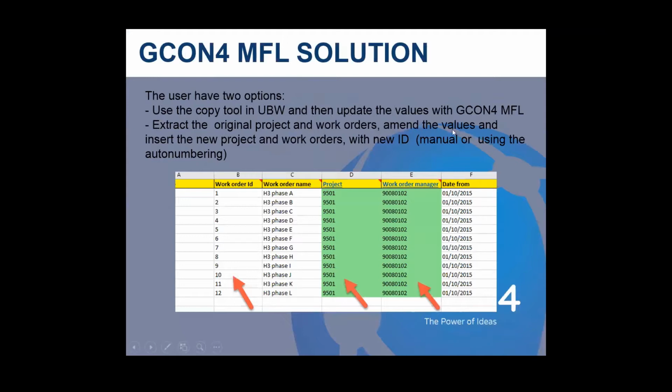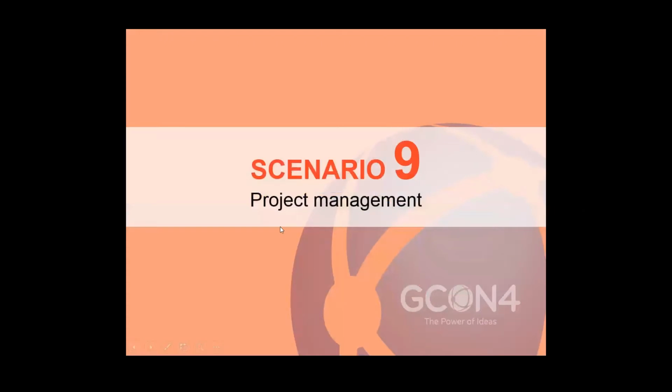okay, and work orders, and amend the values and insert the new project and work orders with the new ID, manual or using the auto-numbering. So whichever information we want to add or amend or delete, we are able to do it in the Excel sheet in a much easier way, okay.